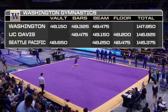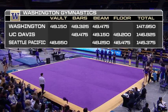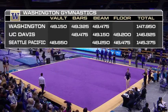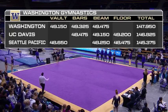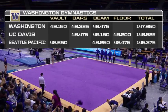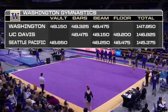Tree 49.375 is their season high. SPU bars has been where they struggle. They have a 48.075 season high. And UC Davis on vault 48.925 season high. Again, their lowest ranked event as well. So looking forward to a solid final rotation.